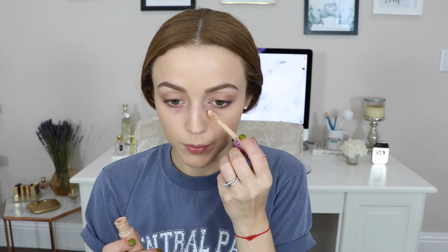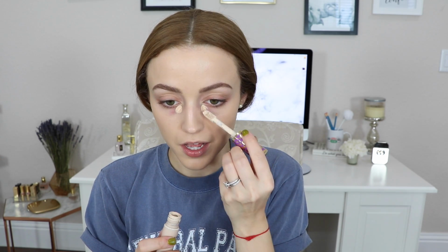For concealer, I'm just going to use one of my faves. This is the Tarte Shape Tape Concealer. I'm going to apply a little bit of light medium, and then I'm going to apply a little bit of fair right on top.